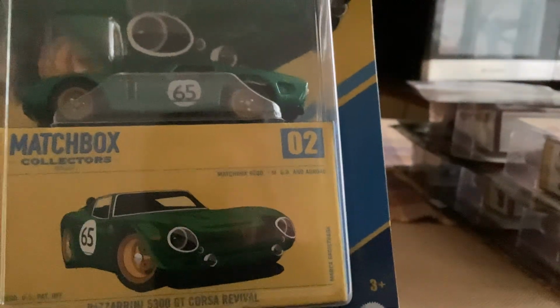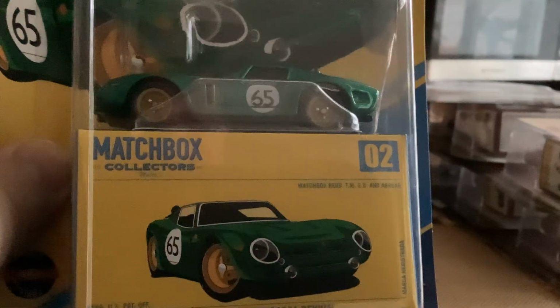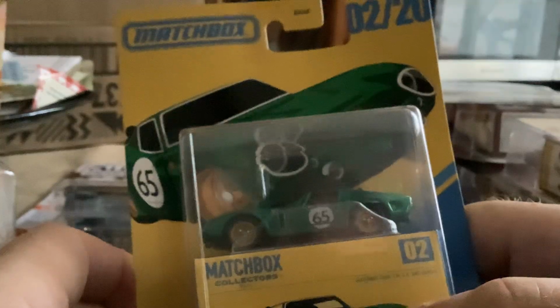Okay, it comes with the Matchbox and it comes with the box. I do like this. I really think this is kind of cool. I don't know if there are any opening features on this, so I'm not prepared to open this one up right now, even though I do open up my Matchbox. I'll be doing this at a later time with the other ones. Okay, so that's it for the Mattel.